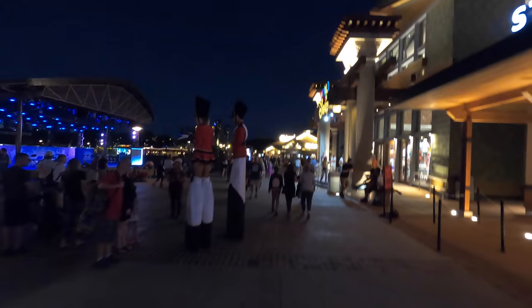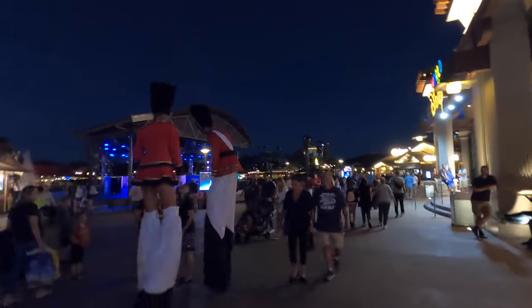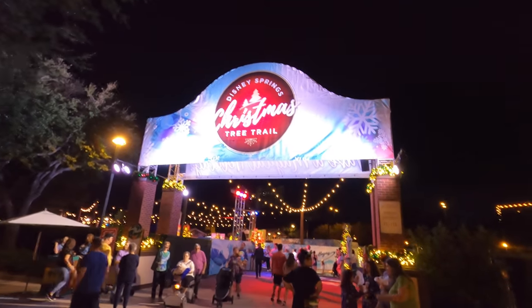There you go. Look at this. These guys are definitely brand new for the holidays. They're walking around on stilts around Disney Springs. It's amazing. And here it is, the Disney Springs Christmas Tree Trail.